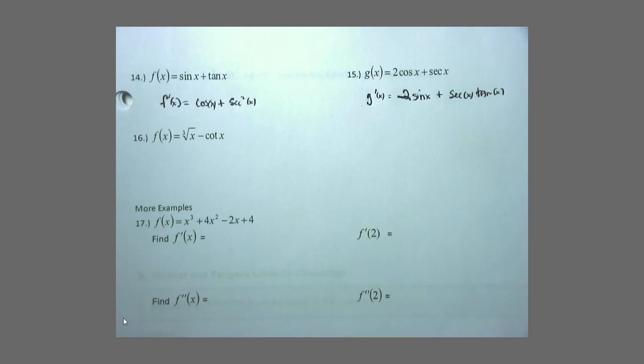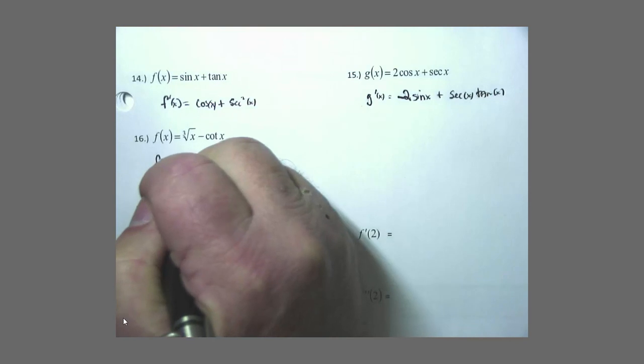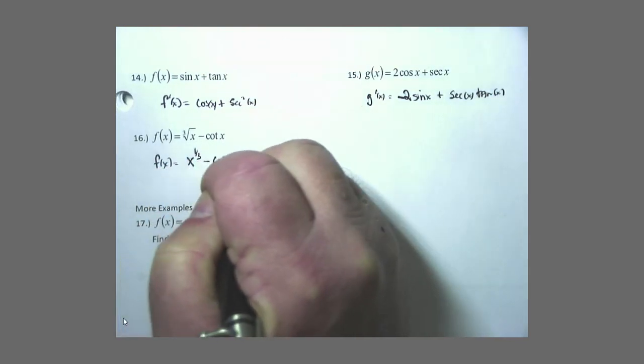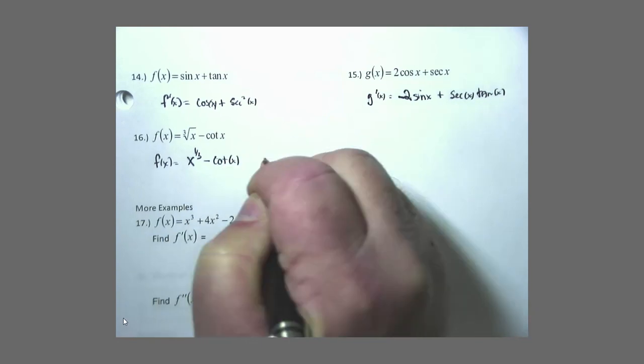Take a look at number 16. F of x is equal to the cube root of x minus the cotangent of x. First things first. Look at all the rules we have. We don't have anything with radicals in it. You want to clean up radicals. Remember, square root's a half a power. What do you think that cube root's going to be? 1/3 power. So algebra first. So f of x is equal to x to the 1/3 minus the cotangent of x.